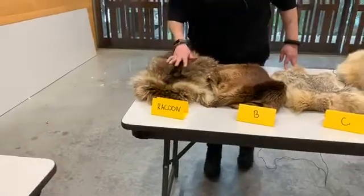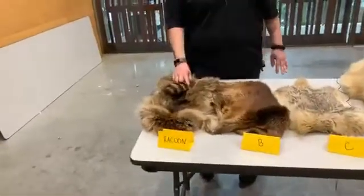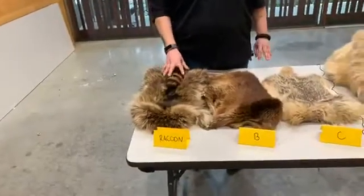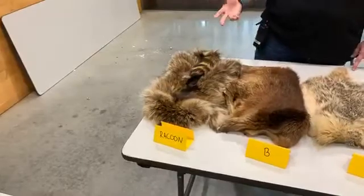And on these pelts, I kind of hid some of their most defining characteristics. Like, for example, if you had seen the raccoon tail, I think it would have been a really easy guess for most people. So that's usually how I can tell it's a raccoon, is by the tail.